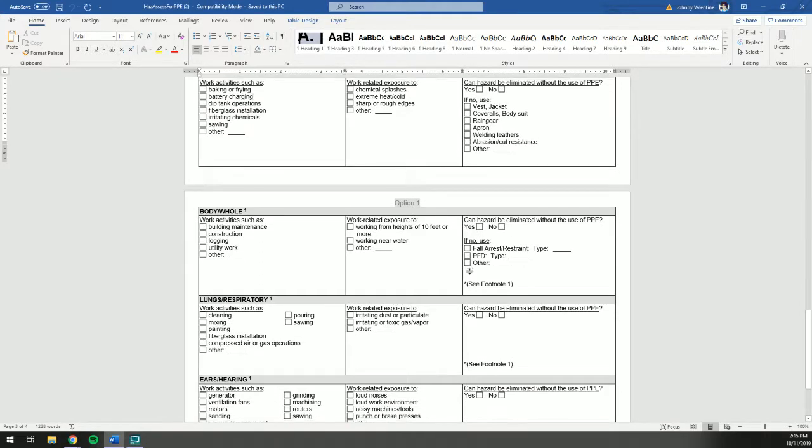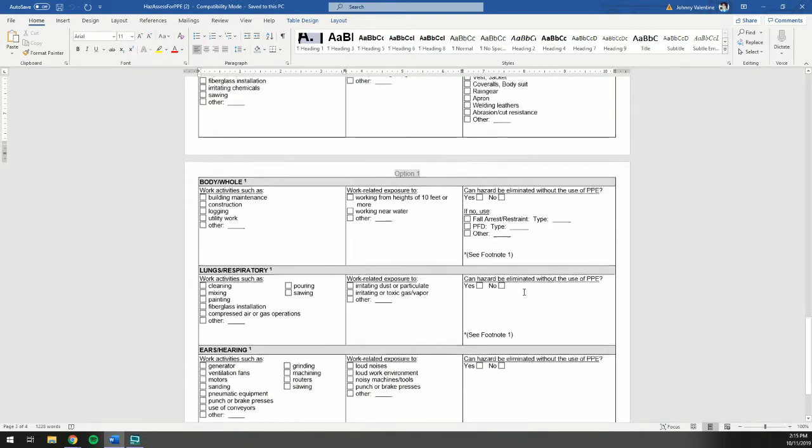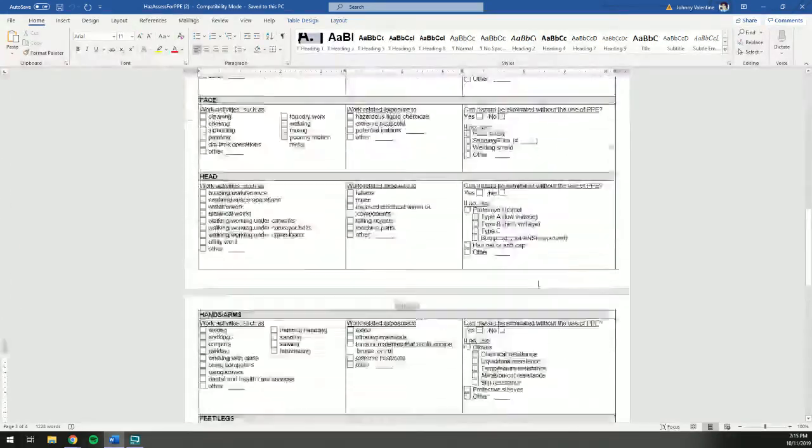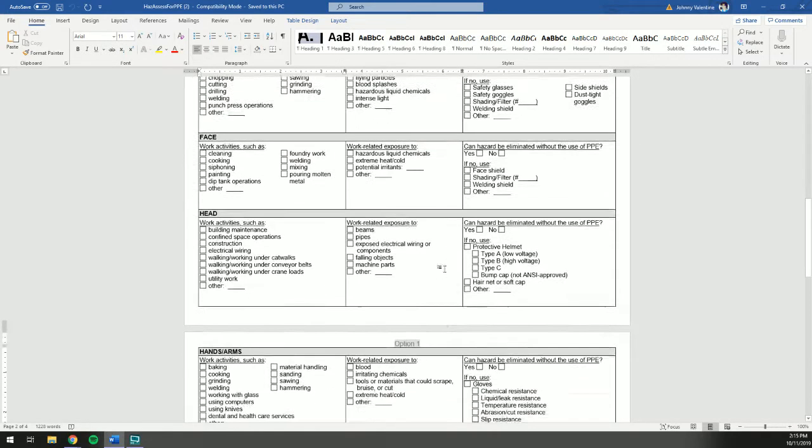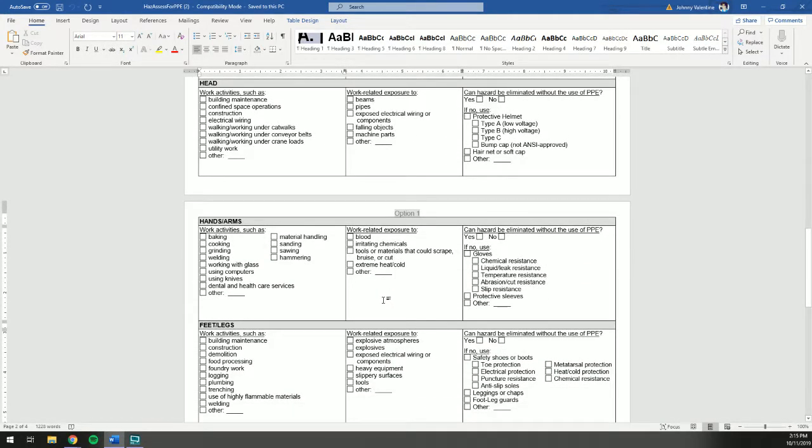But one of the biggest things we need to look at is, can the hazard be eliminated without the use of PPE? That question is asked on every single one of these. If we can eliminate it without PPE, that's what we want to do. That would be putting engineering controls in place and things like that. So if we have an area where our fingers could get cut, is there a way to make sure our fingers never get near the point of operation? That's where we're going to start talking about machine guarding later, and that's where we'll be able to say, yeah, we can prevent that. We can put guards in place to keep our hands from getting near the point of operation. And that's what we're going to focus on doing.